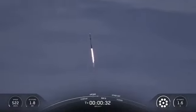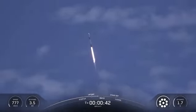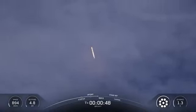At T plus 30 seconds and counting, Falcon 9 has successfully lifted off from Space Launch Complex 40 at Cape Canaveral Space Force Station. Now, during the rocket's ascent, we tilt or gimbal the engines, and that'll turn the rocket horizontally in a maneuver known as a gravity turn. So the rocket is still going up, but now it's also headed horizontally away from the launch pad. Power telemetry nominal. Good call out there.